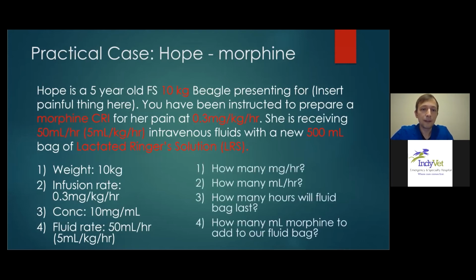Let's begin. How many mgs per hour is going to be our first step in conversion, which is going to tell us, then we're going to convert to how many mils per hour. Then we're going to figure out how many hours this fluid bag is going to last us, because once we have all that information, we can figure out how many mils of morphine we need to add to our fluid bag.